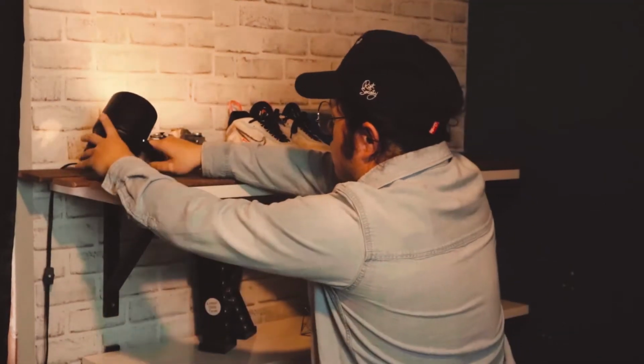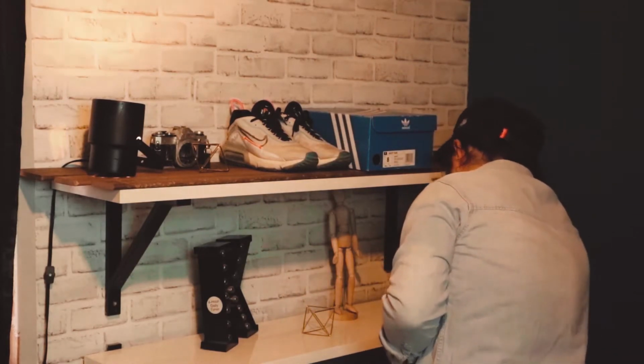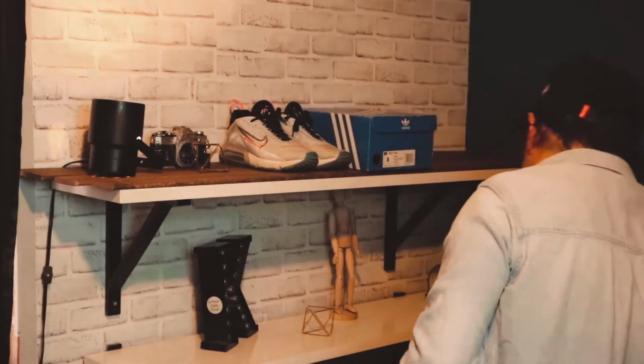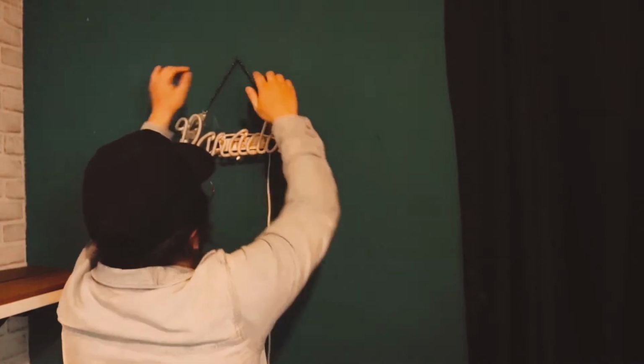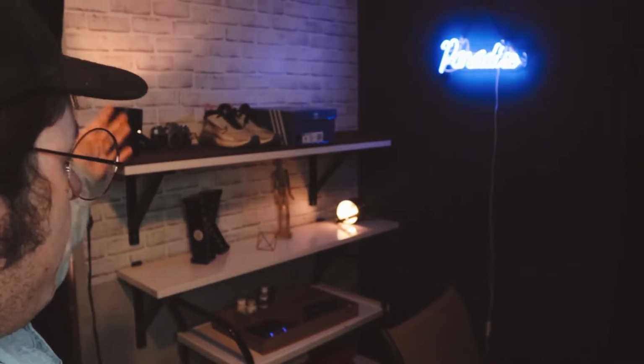So now what I'm going to be doing is adding the lights to make this thing lit up and look more interesting. If you guys are curious, first of all, that light I got on Amazon, it's Paradise, and it cost me around $50 or something like that. I always wanted a neon light, so I ended up just purchasing it, and it looks really good.